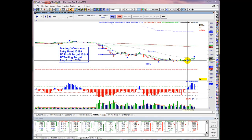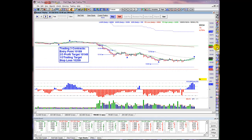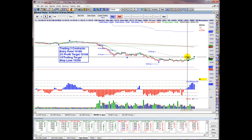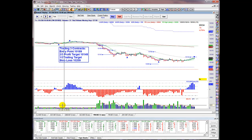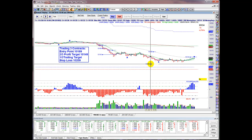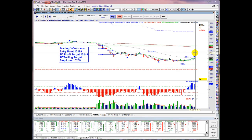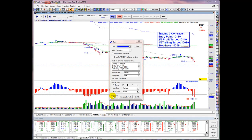Right about here, we're seeing the market making a nice upward trend back, and we want to protect our position. So looking at roughly 10,132, 134, right around this area to protect our trading position. You could be looking at 139, but we want to protect our position and still allow this trade some room for profit to reach our ultimate target of 10,089 here. As we're speaking, this is 10:40 a.m. Eastern time.